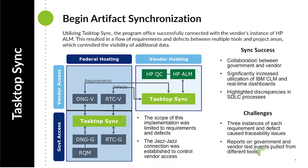It was a tremendous success once we turned it on in 2016. This was about a year after the big shift in our program office in terms of the scope and the visibility that it was receiving. So this was a huge success when we eventually got the government and vendor teams to collaborate on a common set of defects and requirements.